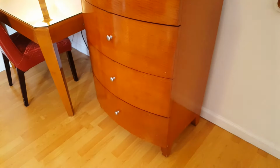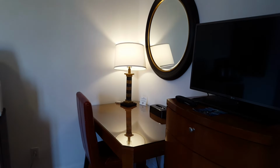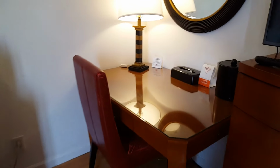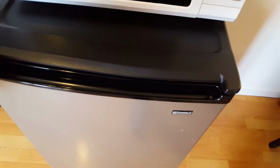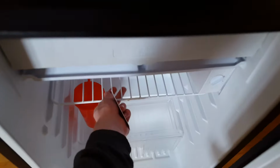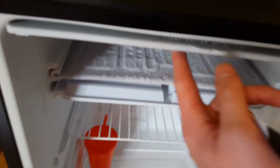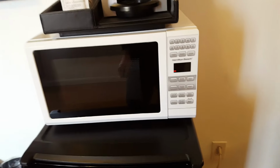Come in, you got a TV and a dresser. There's nothing in there as far as I remember. You got a desk here with your mirror. A fridge and microwave. A couple dents on that fridge, but I think, let me see. Yep, seems to work. And that is probably a freezer, and it's frozen. Microwave.